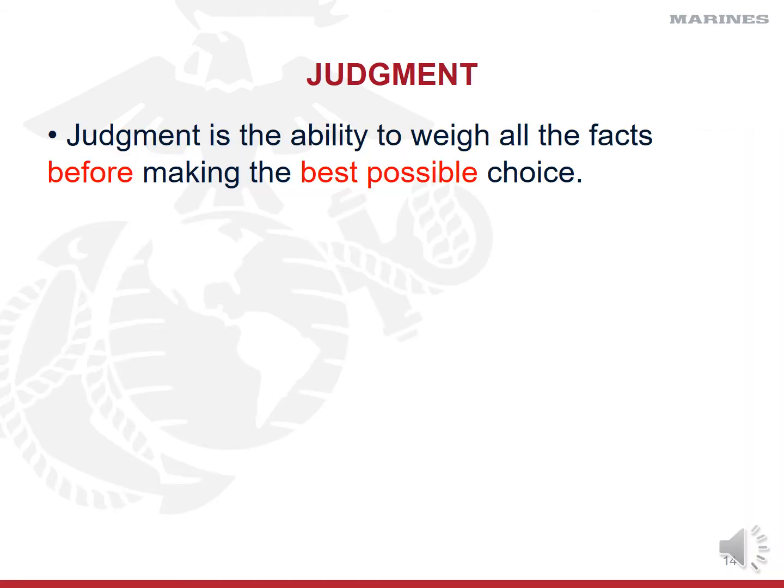The next J stands for judgment. Judgment is the ability to weigh all the facts before making the best possible choice.